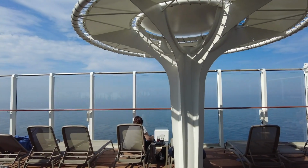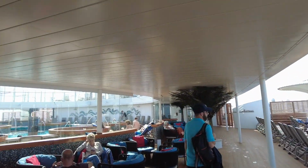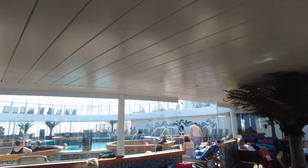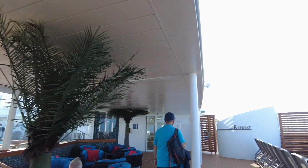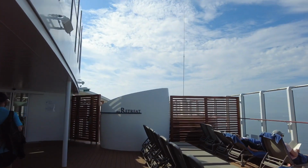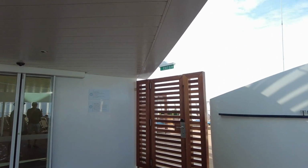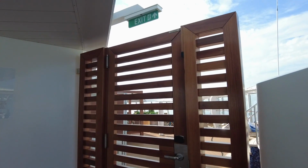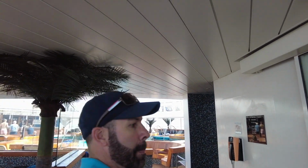We just come into the Beach Club, I think it's called. This is the adults only area, which has a little pool, seating area and a bar. Now this cruise we're on doesn't have a lot of kids, so it hasn't made a lot of difference. And through here is the retreat. This is the area that you pay for if you want to go into the retreat. So that's deck 18 at the forward.